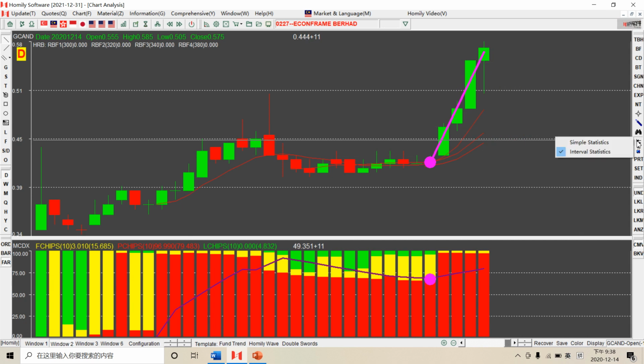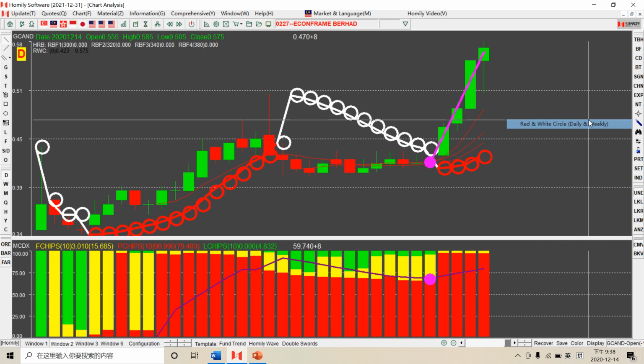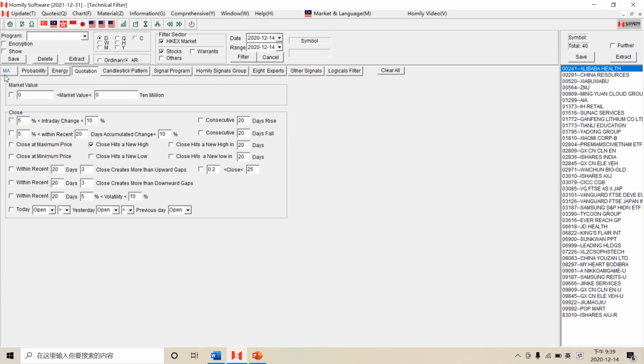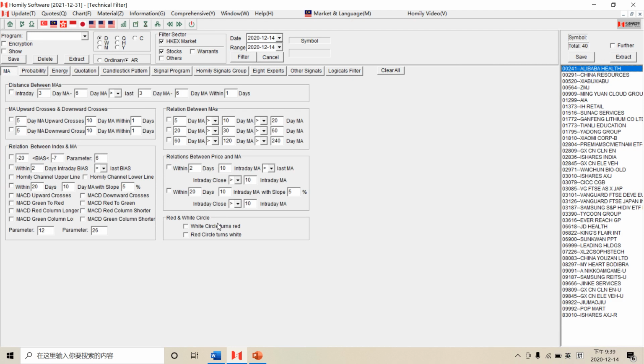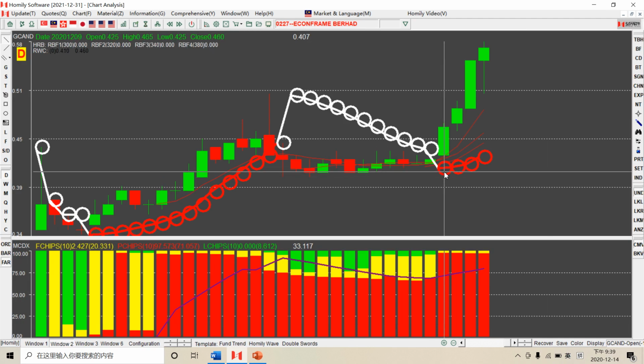So we must filter. We use the Homilychart software. We just use the first red circle. See, you go to technical filter, and here, red white circle turn to red. We can do the monitor, we just click filter, so it will scan automatically for us. And we can follow this pattern.